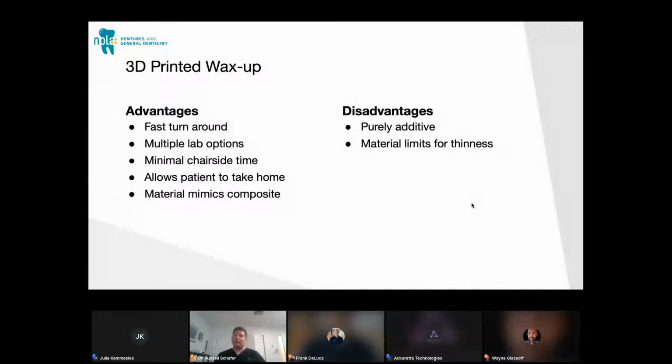I also like it because you can allow patients to take it home. Sometimes that's a benefit, sometimes it's a con, but I like that a lot. And finally, I really like it because this is like working with composite, and composite's really easy to work with. I work with a lot of acrylic in my office because I love it, but I would still rather work with composite any day of the week.